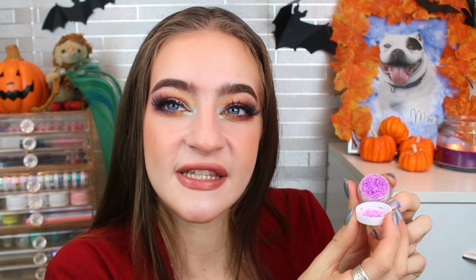Next, I have probably my least used Pastel Roses shade, and this is the shade Alchemist. This isn't like a flaky, glittery shade. This is more of a loose eyeshadow pigment. I'm not going to hold it too far up, but you can see it's kind of like little balls of eyeshadow. And I really didn't know what I wanted to do with this, but then I swatched it and it is actually really beautiful.